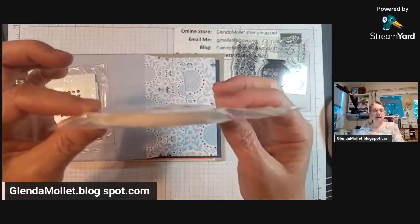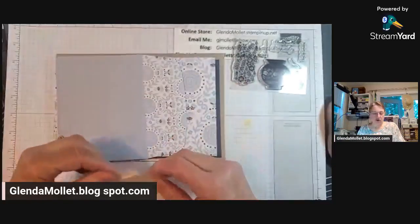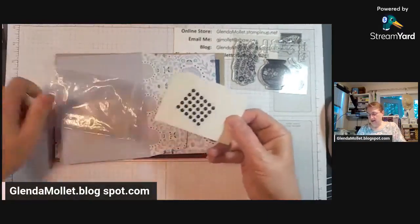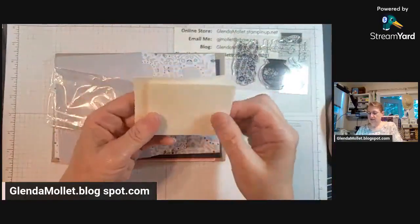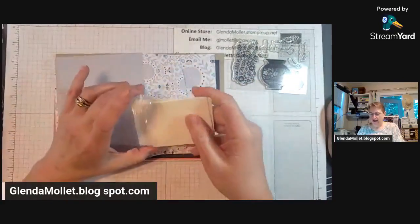We have some tear and tape. We have some Night of Navy embellishments. Ooh, there's strips in here. Foam strips. So we have our Night of Navy embellishments. Put those off to the side. We have some foam strips. Look at this. Can you see the strips there? Foam strips. Ooh, that's exciting.